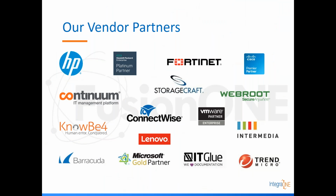And lastly, before I hop into specifically managed security, here's a list of our vendor partners that we've been working with for years, and the common ones that we'll recommend to the customers that we work with. So you have HP on there, HPE, HPI, Fortinet, StorageCraft, Webroot, Barracuda, Noble4, etc.